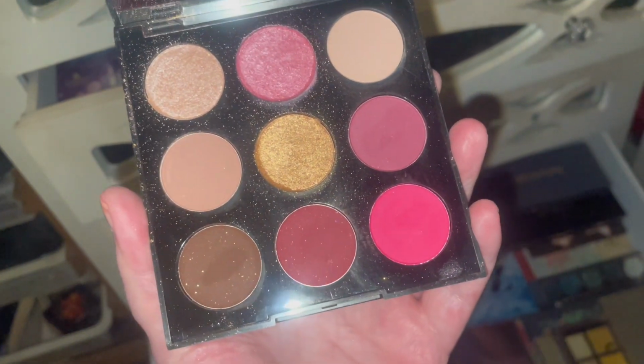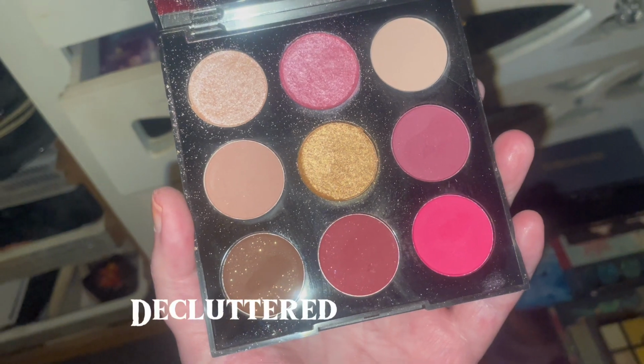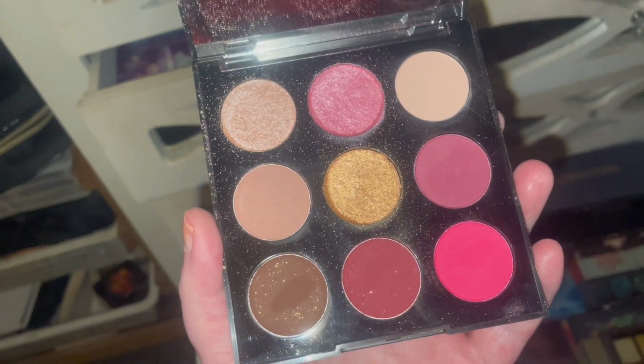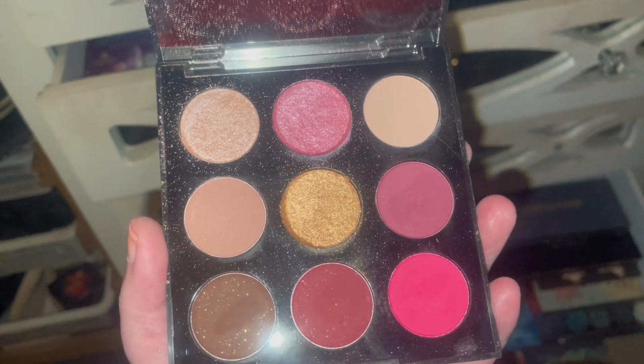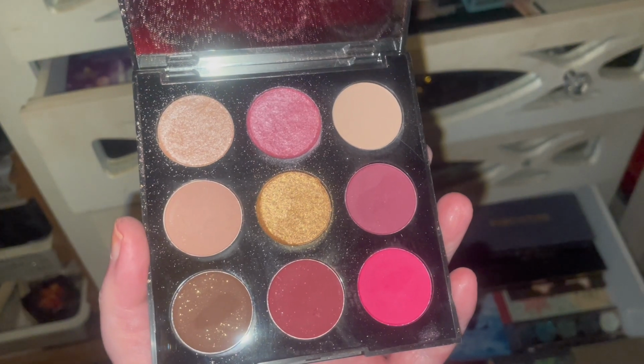I'll put it in the maybe getting rid of pile, because I don't need every single eyeshadow palette that I've got, and I want to get my eyeshadow palette down to at least 150. And at the moment they're at 214, so let's see what we can do, hey?